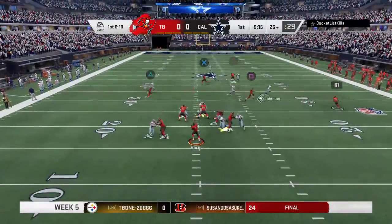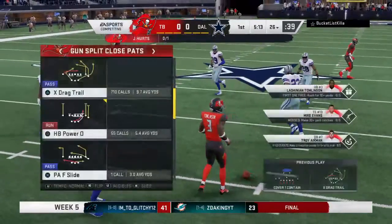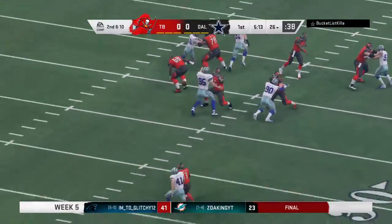They'll come out throwing here to start the drive. And this will be incomplete. Physical play on the football there, and it's 2nd down.